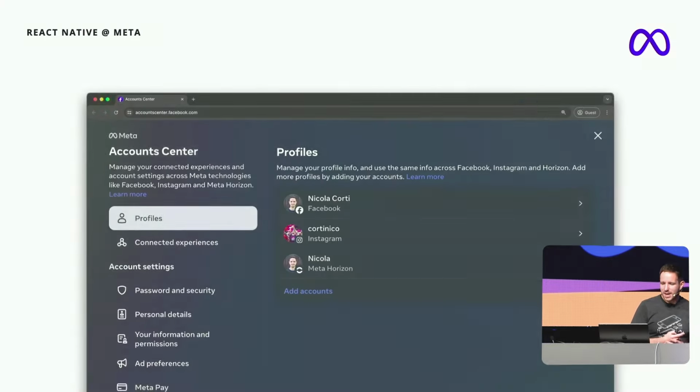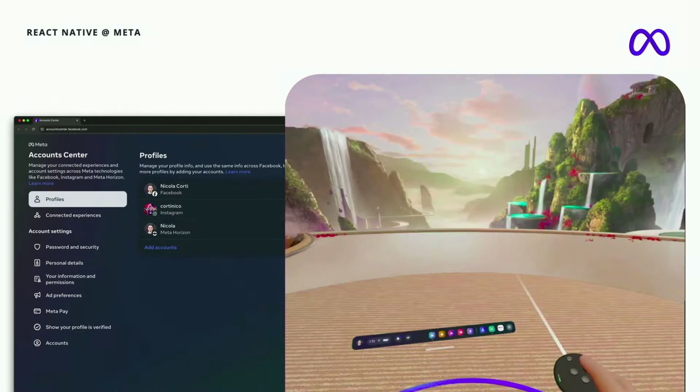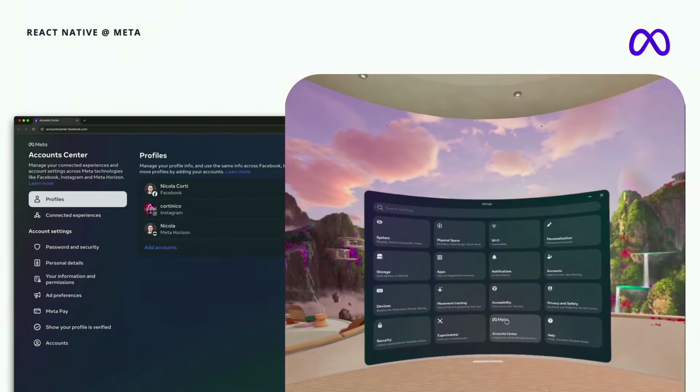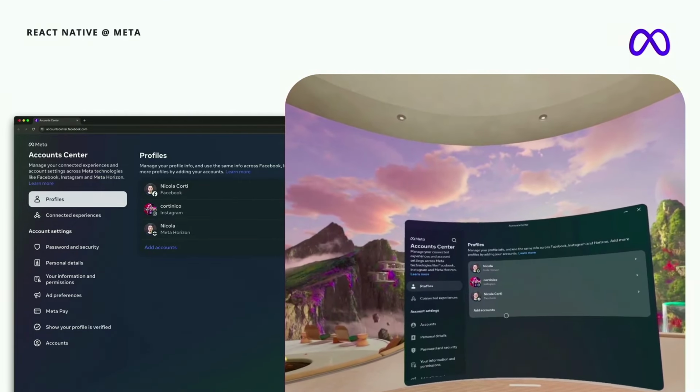First, this is the Meta Account Center. It's a way for you to link your Facebook, Instagram, and other accounts together. This is how we built it for web, using React. But we obviously wanted to bring the same experience also to VR. So that's how it looks on Quest devices. Thanks to React and React Native and our infrastructure to share code, we were able to easily bring the same web experience back to native.